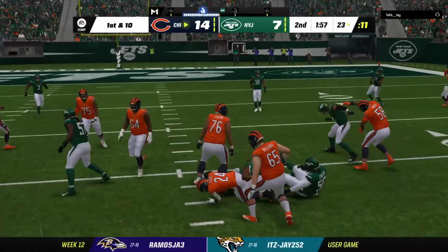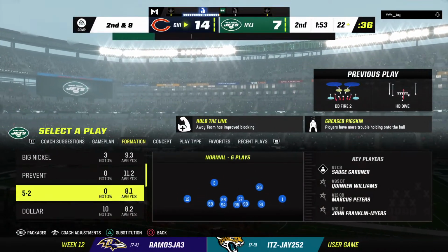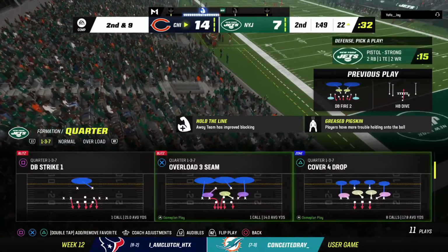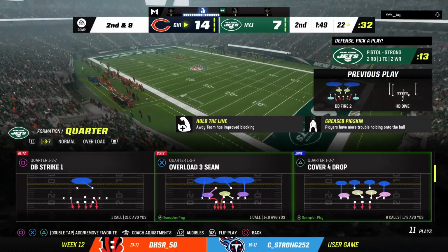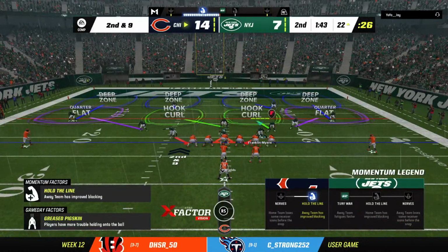On first and 10. It's Herbert. And a short gain here down to the 22. Just a yard on the first down carry, so it's 2nd and 9. Oh, there's plenty of traffic waiting for him up the middle. But give him credit, he tried barreling through anyway. They're fortunate to get a yard out of that one. The run only got a yard.